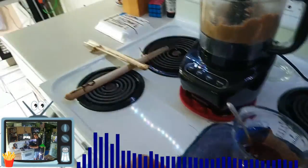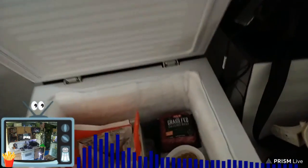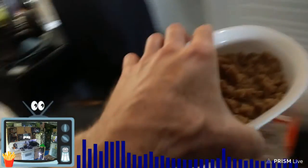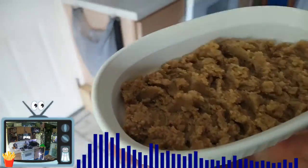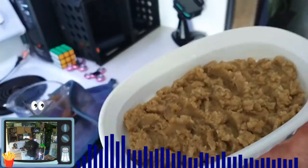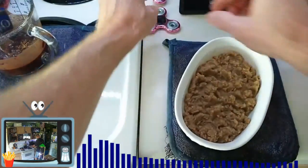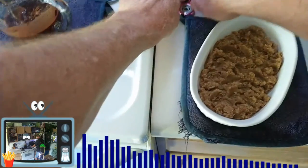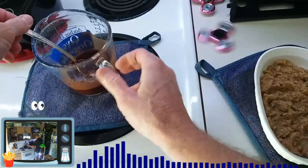So let's go get our chilled portion. I would normally leave that chilled for probably 30 minutes or longer in the deep freeze. This is just walnuts. There's no salt added, nothing. So we're gonna do this. We gotta start our fidget spinner there for our drum roll. There we go. Everybody's gotta have a fidget spinner.